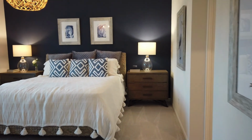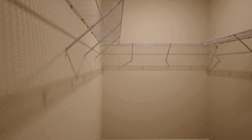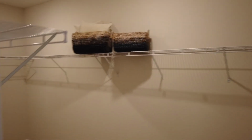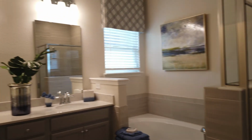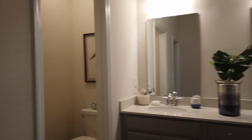So this is a good size master here. Nice size room. The crown molding that you see all the way at the top is not standard. It's a great thing. So you have a nice small walk-in closet here. Probably about 5 feet by 10 feet. So enough room for the ladies, basically. So you guys aren't close. So it is your shower and tub. You have dual sinks. Very nice. And of course, your water closet.